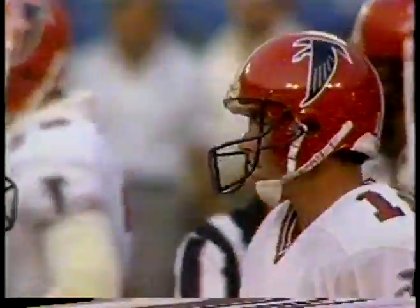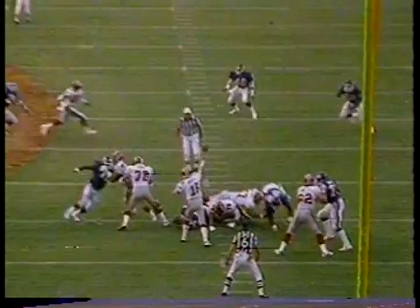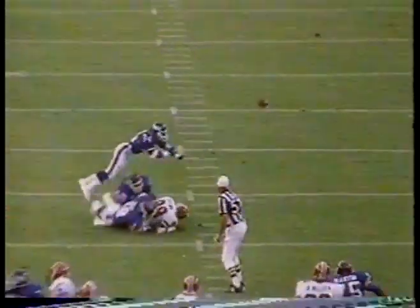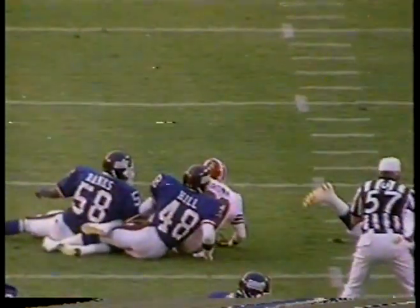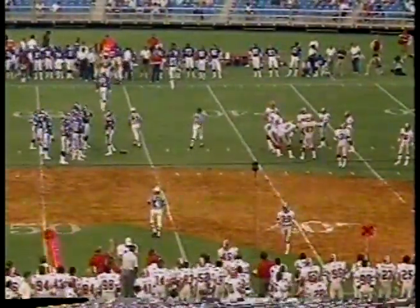Dangerous pass by Dave Archer. Seemed like he wanted to fire it in there. There's a flag on the play, though, and maybe against the Giants. Here we see it again. I do think Dave Archer's forcing the ball inside. You've got three guys covering him, and luckily it was not intercepted. Penalty was against the Giants, I think. It's a holding call. It's a first down for the Atlanta Falcons. So a break for the Falcons.